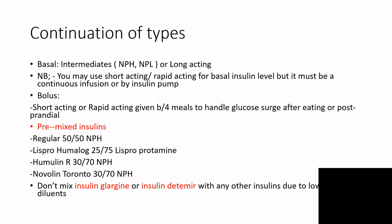For Basal, intermediate NPH or NPL or long-acting, you may use short-acting or rapid-acting, short-acting regular insulin, Humulin R, or the rapid-acting like Lispro, Humalog, but then it has to be continuous infusion or by insulin pump. And how many people will be ready for that stress. So for Basal, we don't use that except for those that are using insulin pump.